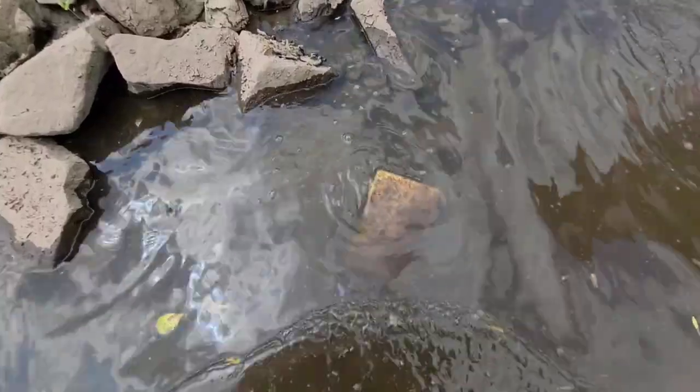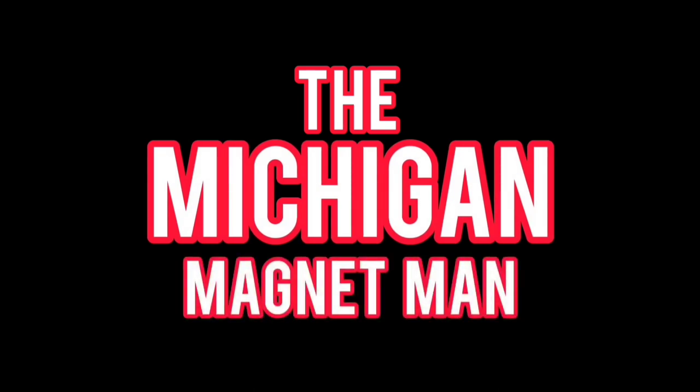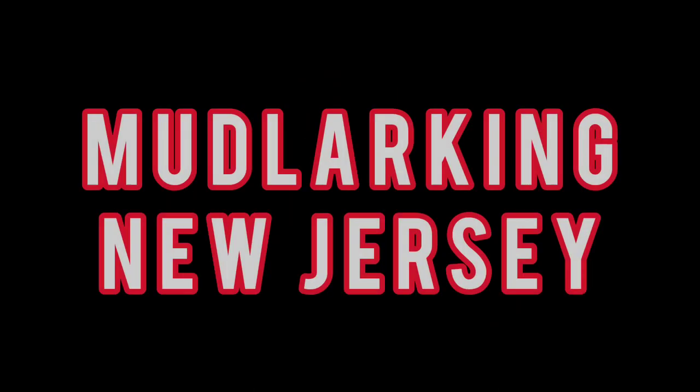Someone just found a freaking cauldron, we think, guys. I just spotted this little box. Let's bring it up here. I wonder what could be inside of this. It's filled with muck. I'll start pulling stuff out and see if there's anything in it.